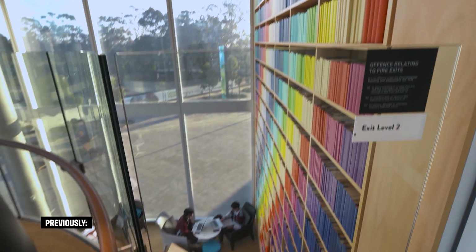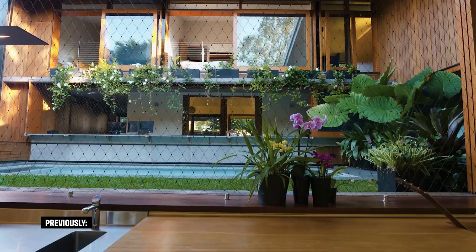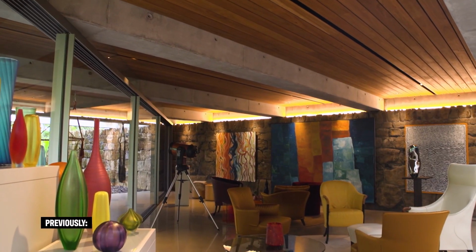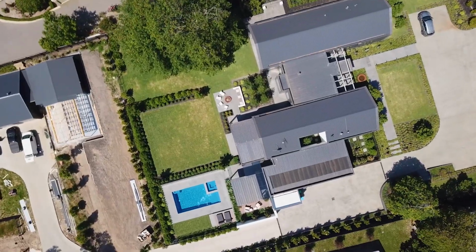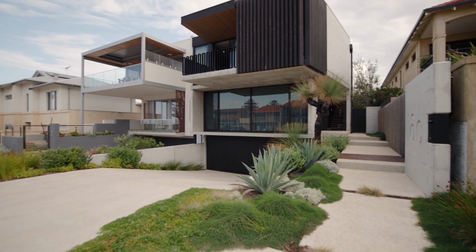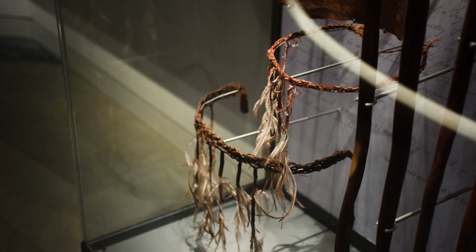Last series, we saw an incredible array of projects, from the intriguing concrete statement of the Punchbowl Mosque to the delightful Franklin Lodge in Tasmania, and everything in between, with Loon de Sang in the Byron hinterland ultimately winning the entire series. And now we're back to do it all over again with a fresh round of exciting architecture from across Australia. We've got quite a diverse range. We've got little quirky retreats, some beautifully designed bespoke houses in the country and the city, some great public buildings and some wonderful community buildings.